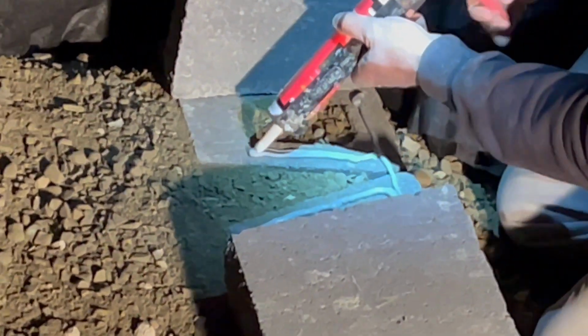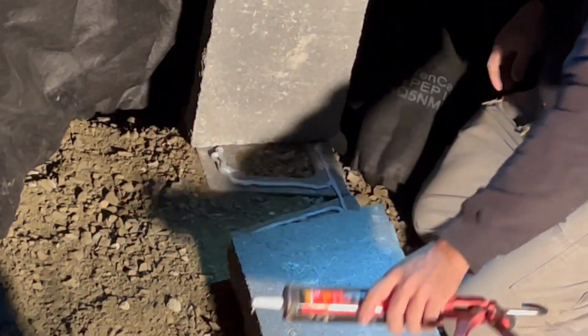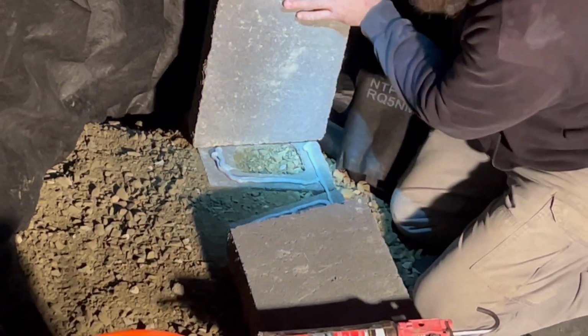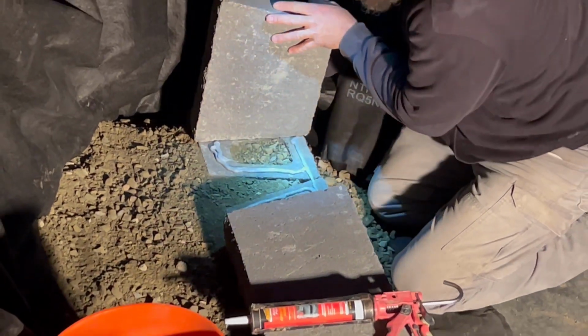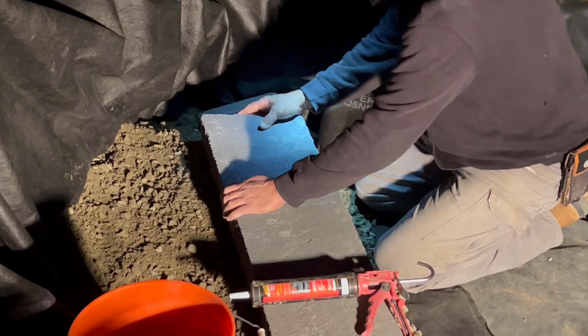It's so satisfying to watch. And then he clamps that down and it's gonna seal. It's like super glue for cinder blocks. Oh, like a glove.